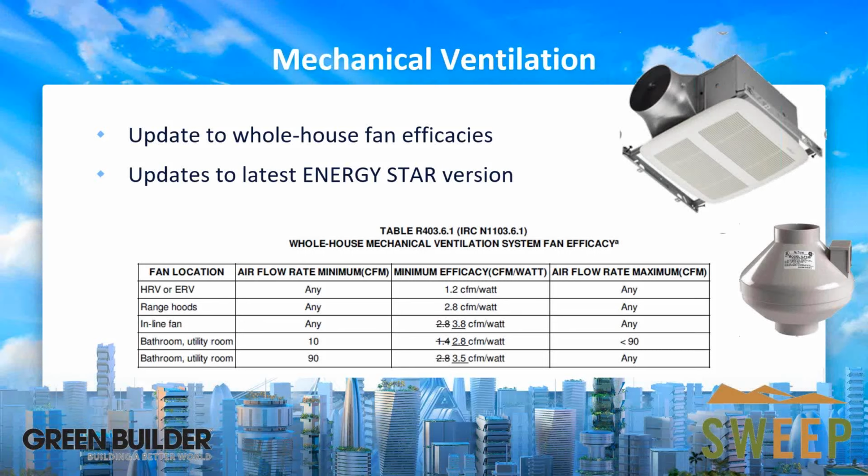Okay, so the mechanical ventilation for the fans, what's happening here is it's aligning with Energy Star. So it's improving the amount of energy consumed per watt for the cubic feet per minute of air that's moved. It's kind of hard to go beyond Energy Star unless there's another standard out there to reference. So as Energy Star improves the efficacy of fan efficiency, then I believe the code will continue to move in that same path because those products are becoming more and more well accepted and used by industry. So mechanical ventilation, efficiency in those systems.